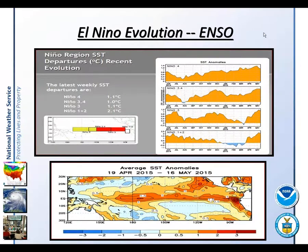I also wanted to include the evolution of the El Nino, the ENSO. As of this week, all 4 phases, 1 and 2, 3, 3 and 4, and 4, are anywhere from 1 to 2.1 degrees above normal. And you can see the trend here is the El Nino getting stronger through this whole range, from just off of the west coast of South America into past the date line.